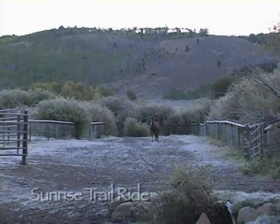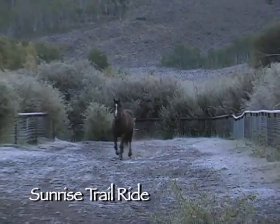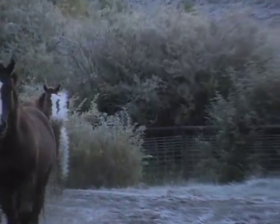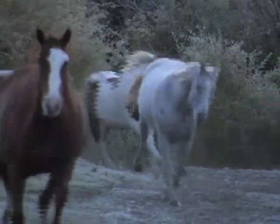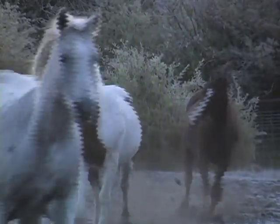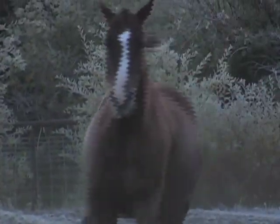If you're like most of the guests, you came here for horseback riding, cattle work, and awesome scenery and adventure. And each day they'll make sure you get plenty of it. On this frosty morning, the horses are rounded up for a spectacular ride up the mountains to catch the rising sun.